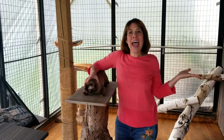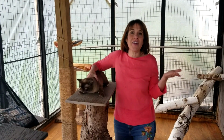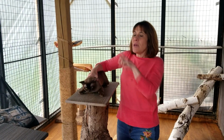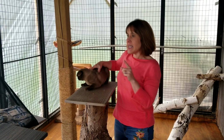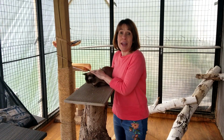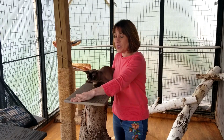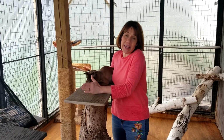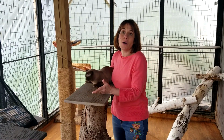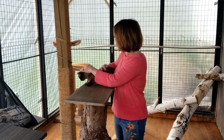This cattery is great because the cats have a chance to feel like they're outside, but they're kept safe from bugs and predators because this is all screened with a double layer of fencing around it. It's also really easy to clean. This wood is the Trex plastic, so I can just spray off the floor's linoleum. I can just get a hose, some disinfectant, and presto, it's all clean.